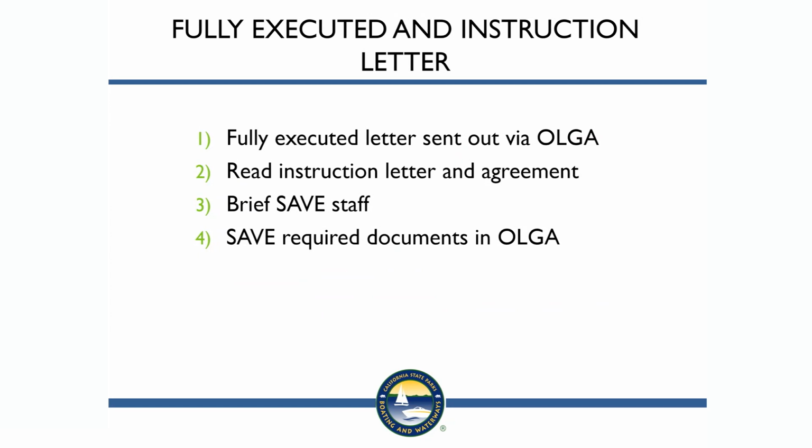Once DBW has signed the grant agreement, it and an instruction letter will be sent out via OLGA to the person that submitted the application. Do not begin work until you receive the fully executed grant agreement. It is very important that every person in your agency who will be working in the SAVE program, including billing staff, be aware of the provisions in the grant agreement.